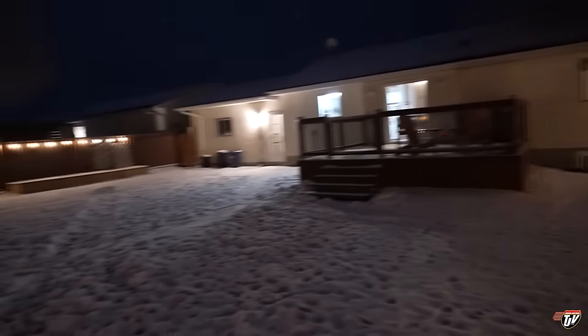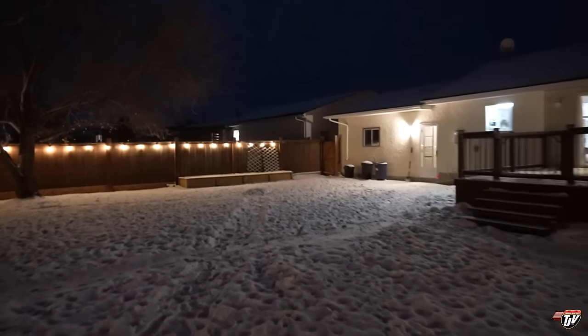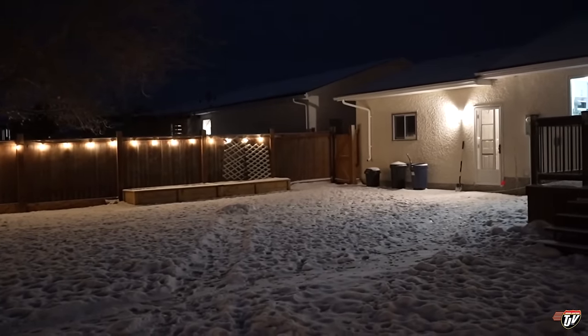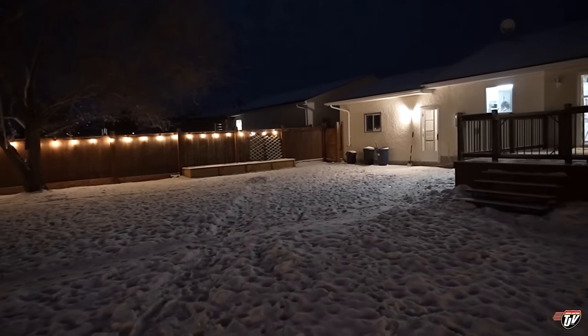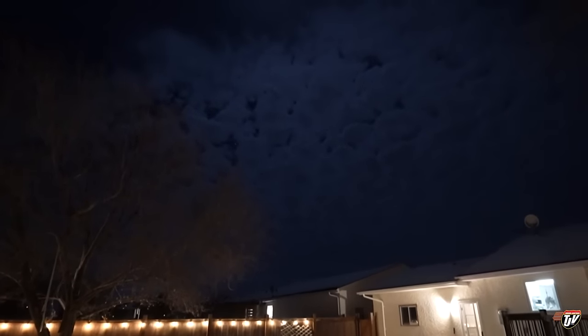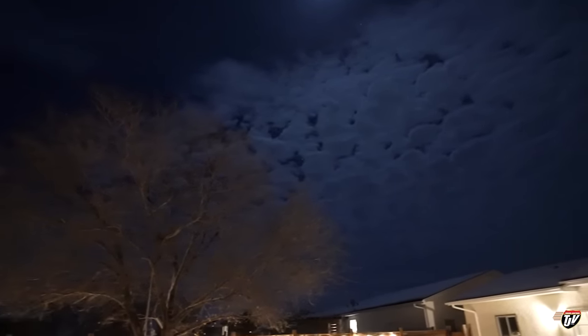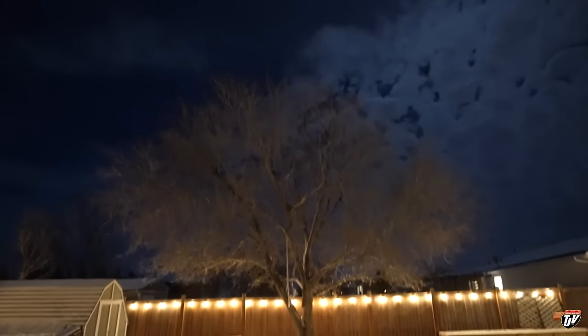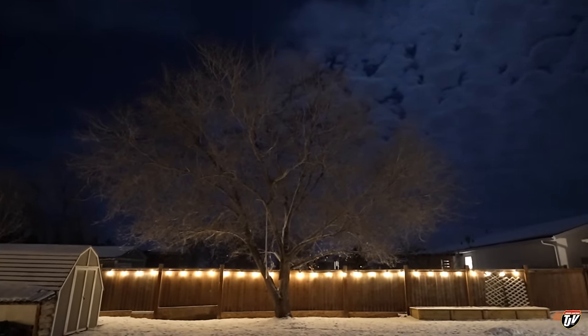And then push that all down the line so that on that side over there, it makes it all the way to the end just perfectly. It is a beautiful night out, though. I'd love to put these string lights in that tree as well. I think that would look awesome.